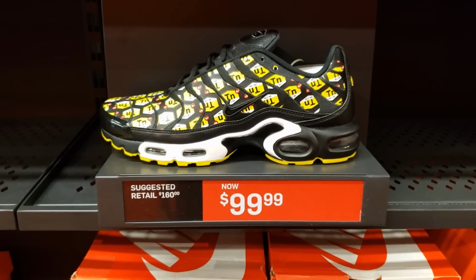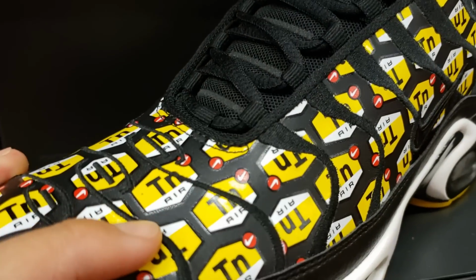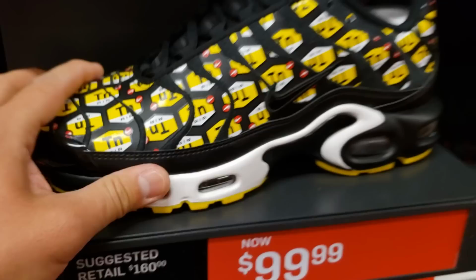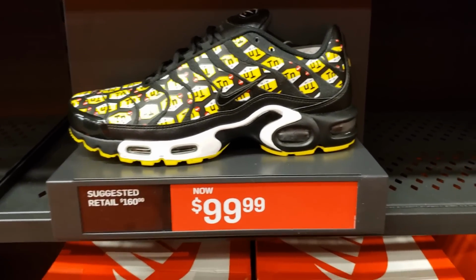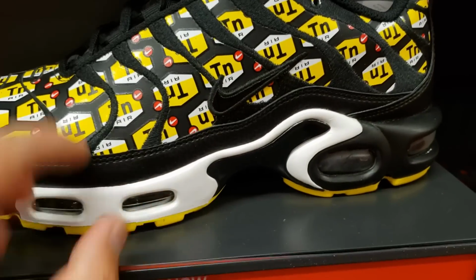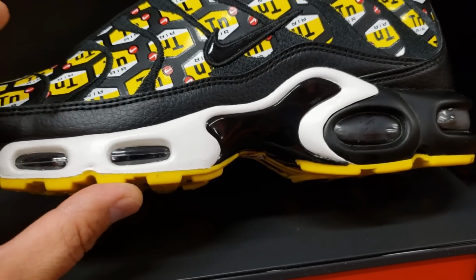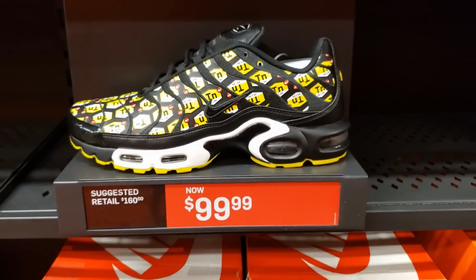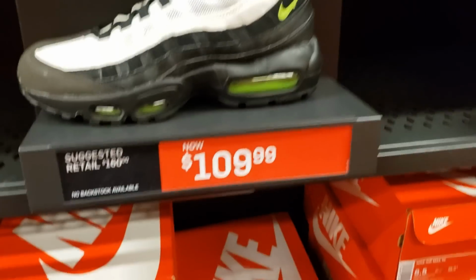You got some Air Max Plus. Not too bad. This is a tuned air version. That's what the TN stands for. Good looking out to the viewers who educated me on that. Apparently it has to do with the PSI. Like they adjust the amount of air, the compression in the air and stuff like that. So that's kind of why they call it that. But yeah, 100 bucks. Air Max Plus, got a Volt colorway.